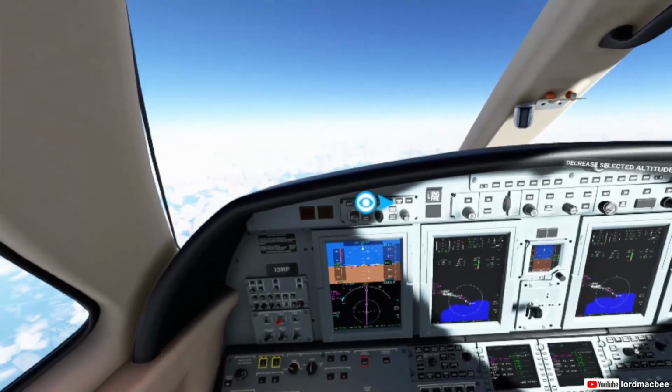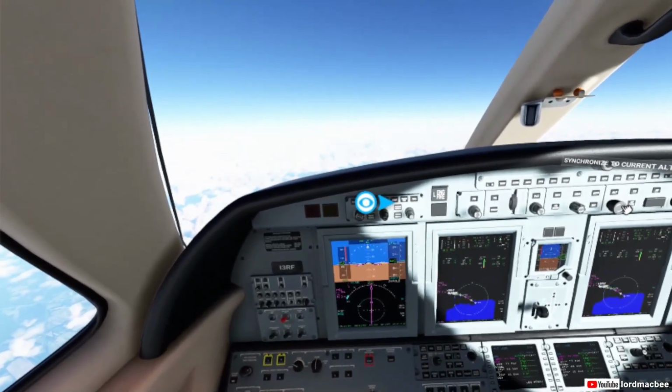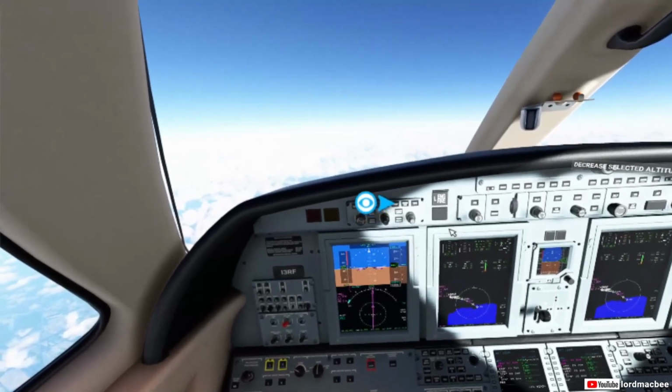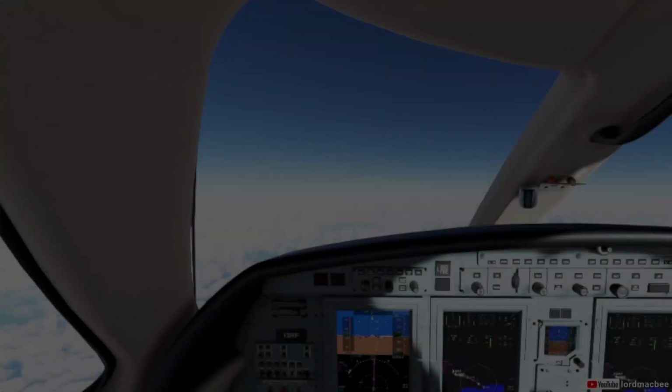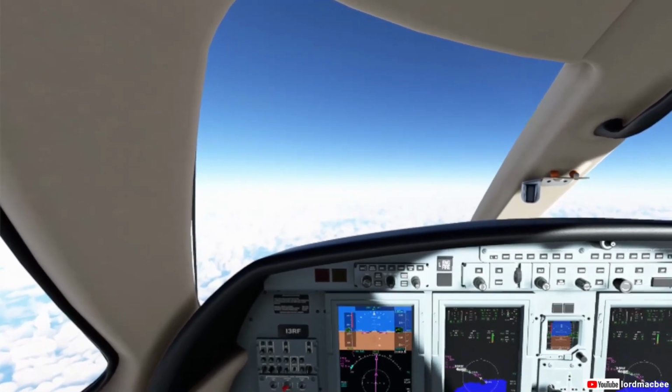Okay, so we change autopilot to be flight level 180. There we go. Right, so there's a little bit of time until we have to initiate our descent. I'll talk to you then.